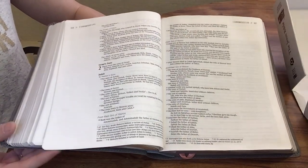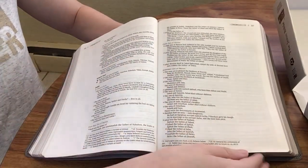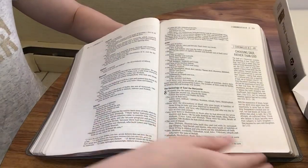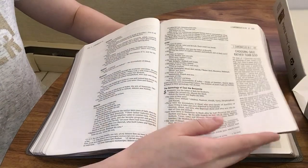When I say I used it before, it's because I actually have a copy of the ESV Jesus Bible that came out previously, and I have highlighted in that one, and I'll show you that in just a moment here, but I haven't really written notes in it so much.